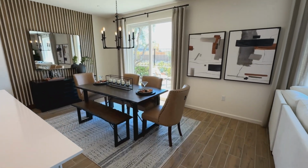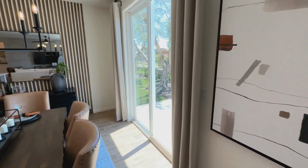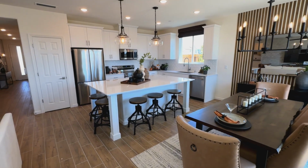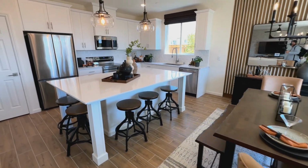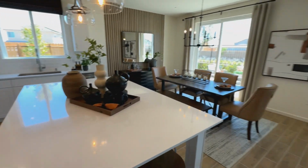Dining room is large. Yeah, this is spacious. This is actually really spacious. This is a great floor plan, actually. They've got 5 stools around that island, so you really could entertain here, have people sitting there, have people sitting over there at the table.